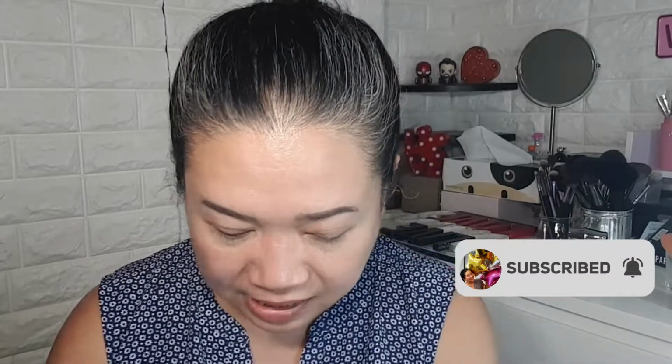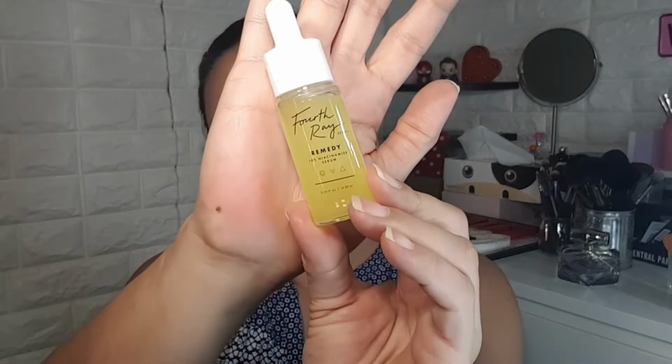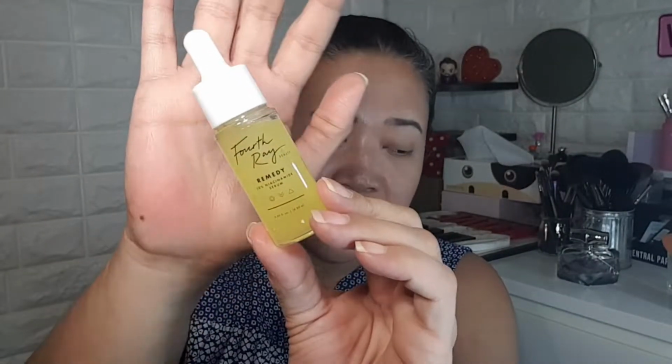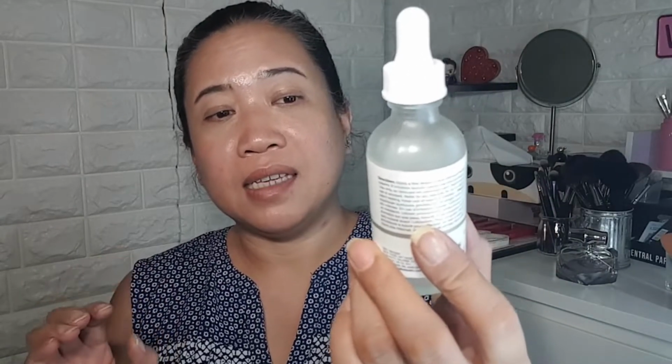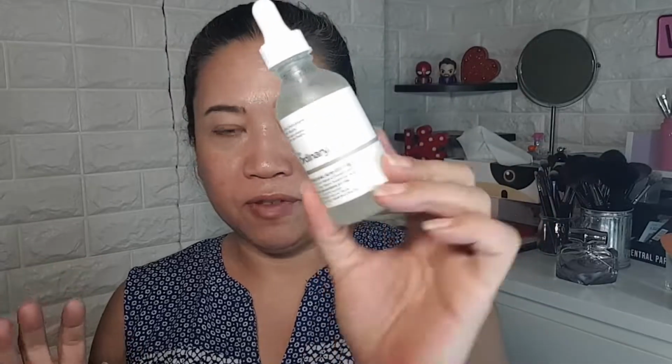And last but not the least, another favorite skincare ingredient is the 2% hyaluronic acid serum, and this is for hydrating. Hyaluronic acid is one of my favorites. I'm actually using The Ordinary Hyaluronic Acid plus B5, so I'll finish this first, and then I'll use Fort Ray Beauty.